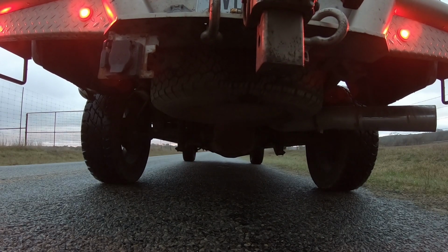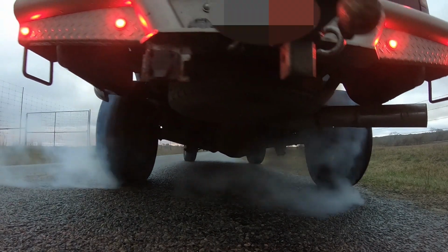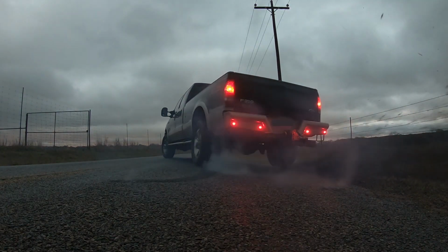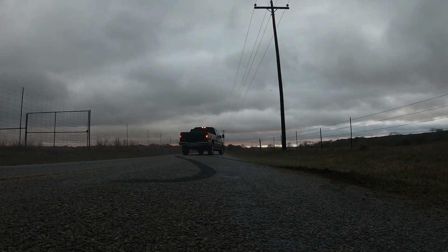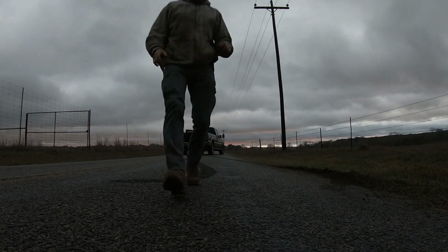See if she'll do a burnout. What do you think? Yeah, she'll do a burnout all right. Woo, walking the dog, baby. All right, so took it out, drove it a little bit, did that burnout. What'd you think of that? Comment down below, folks. That was pretty sweet. Walking the dog. Anyway, I'm just playing around.